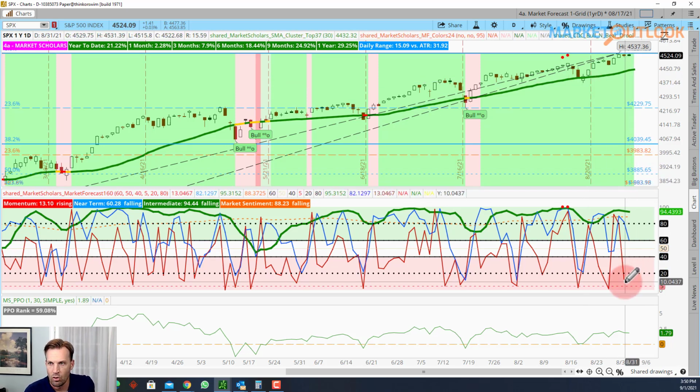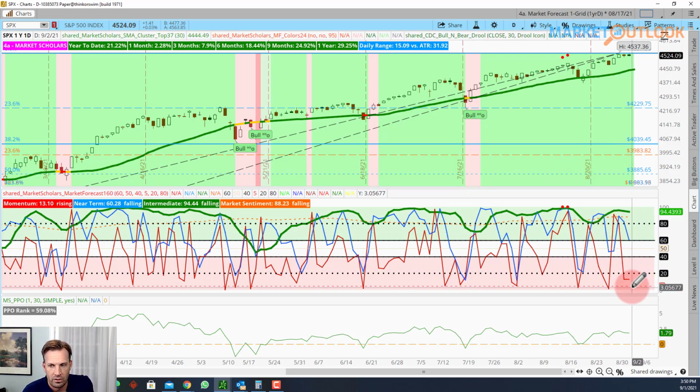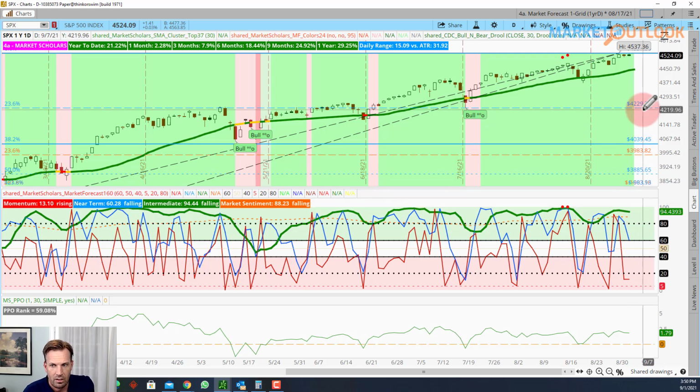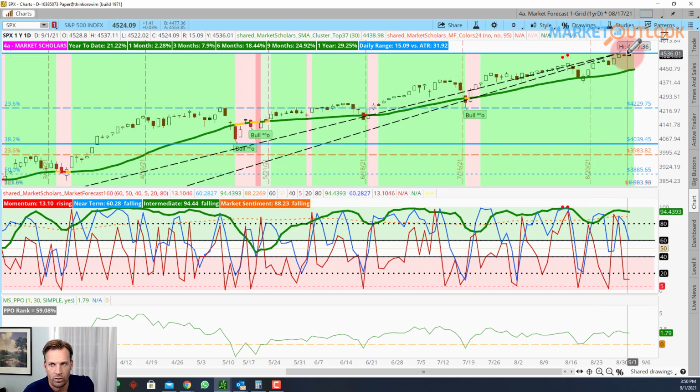The momentum line is oversold again for a second consecutive day. That sets you up for a bullish intermediate confirmation signal. So you've got two short-term signals that are opposing each other: a bearish signal with the near-term line, the blue line, and a bullish signal with the momentum line and the intermediate line. That oversold condition in the short term with a strong posture in the intermediate term is a short-term buying signal.